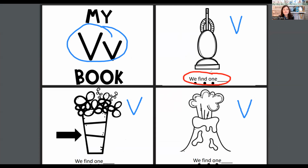We find one vacuum. We find one vase. We find one volcano. Good job reading the sight word reader.